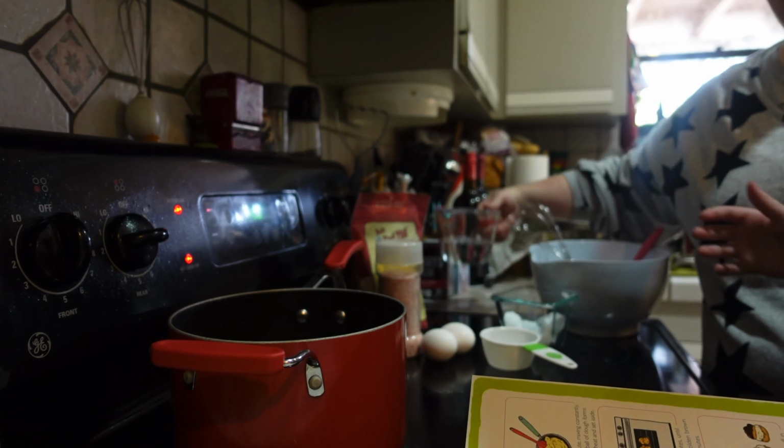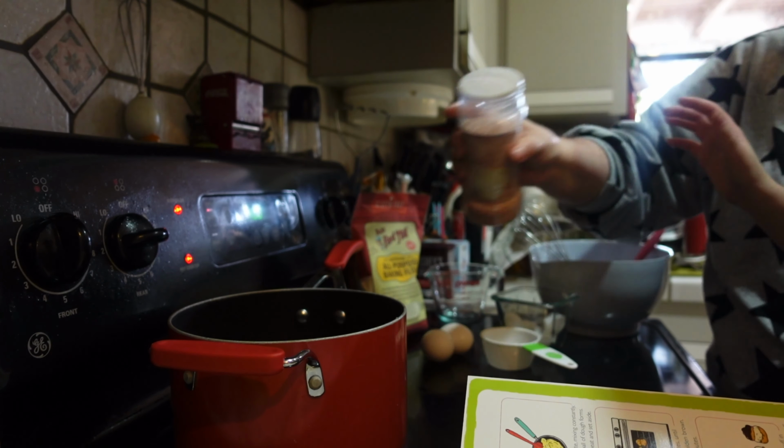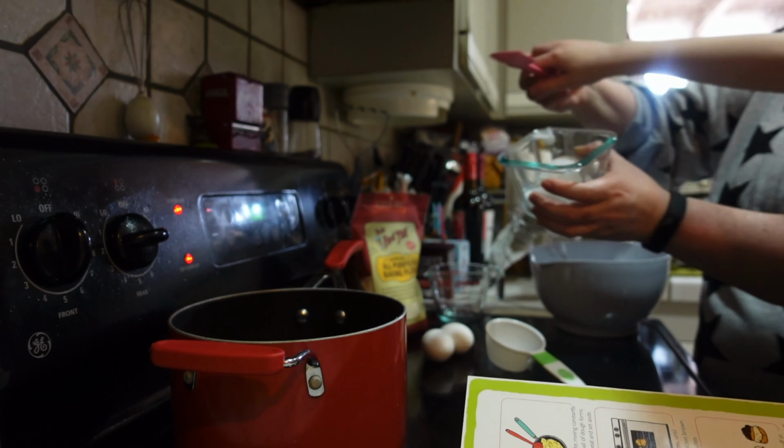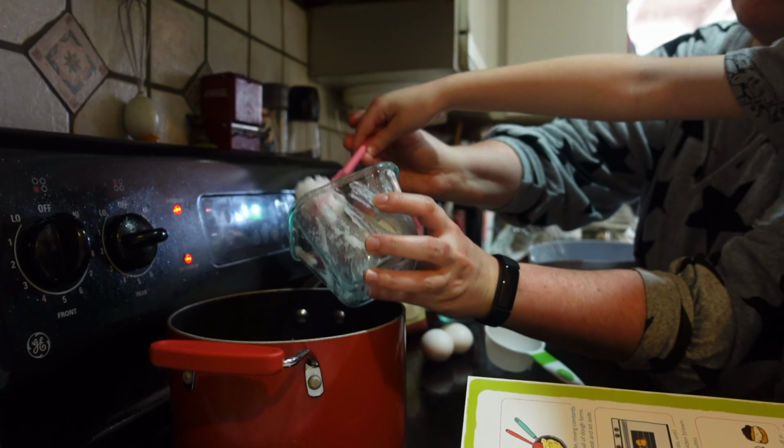We're going to add half a cup of water, 4 tablespoons of coconut oil, although the recipe calls for butter, and a pinch of salt to a medium pot. We're going to heat it over medium-high heat until the oil is melted and everything is boiling.